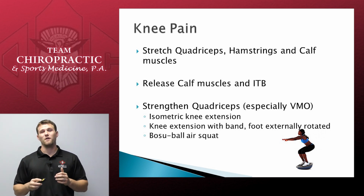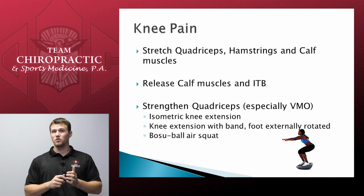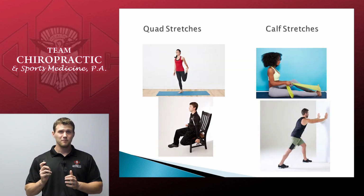For knee pain, muscles we want to focus on stretching are the quadriceps, remember the front of the thigh, the hamstrings, which are the back, and then your calf muscles, which are the big muscles behind your shin. The quadriceps can be stretched in either a standing position, as you see in the top left, or if balance is an issue for you, in a seated position on the bottom left.